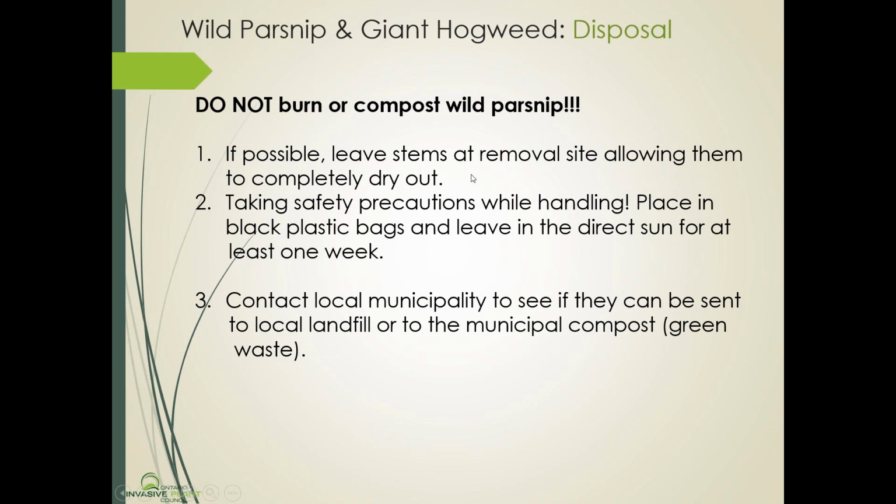Leave the stems at the removal site if possible, allowing them to dry out. Then place them in black plastic bags and leave them in the direct sun for at least a week so they bake, and then contact a local municipality to see if they can be sent to the local landfill or to the municipal compost, and find out what kind of procedures they use for wild parsnip and giant hogweed.